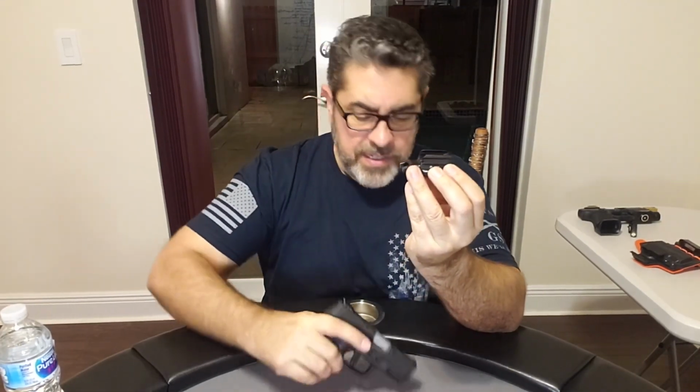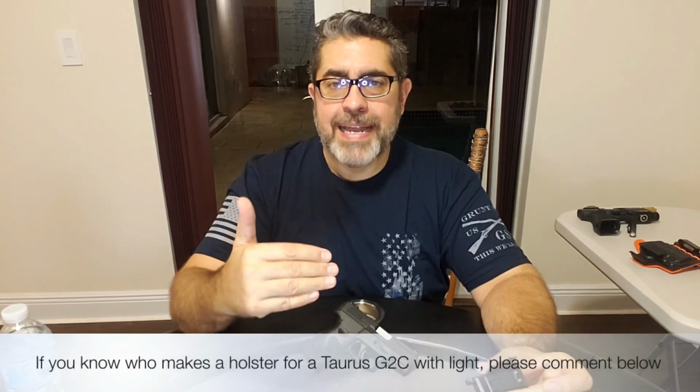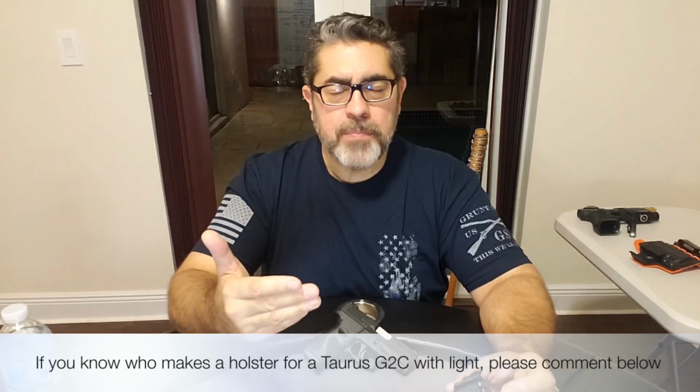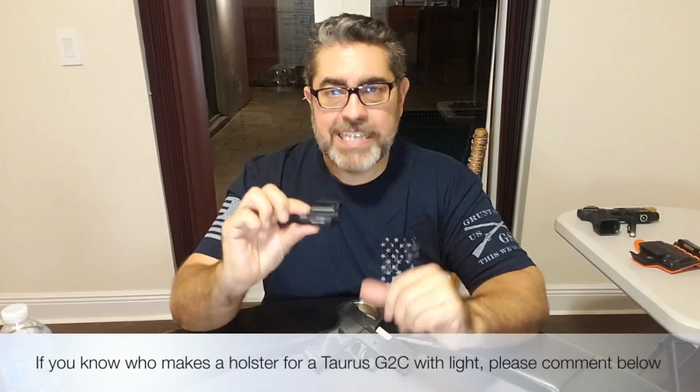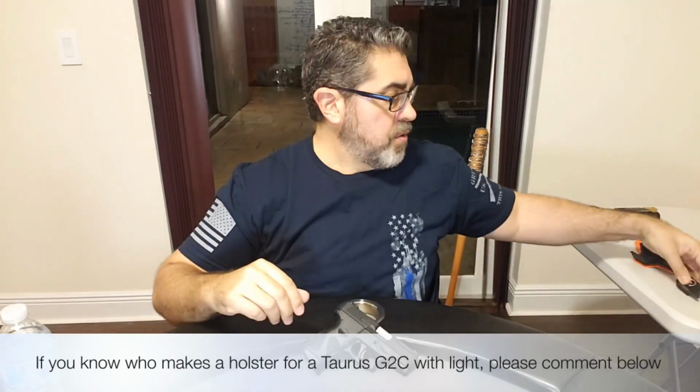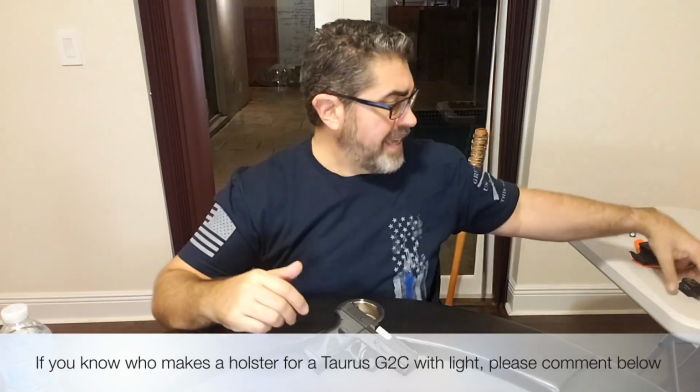Now, the only other concern that I would have with that is that this isn't a Glock 26, where every manufacturer who makes holsters makes a holster for a Glock 26. There's not a lot of manufacturers out there making holsters for a Taurus G2C. We're gonna get one, and we'll try to find the best one out there. But I'm kind of thinking that on top of that, to find a manufacturer to make a holster for a Taurus G2C with a light on it might not be an option. So we'll have to see, because then it has to be a light-specific holster mold for that. So let's see if that's even a possibility.